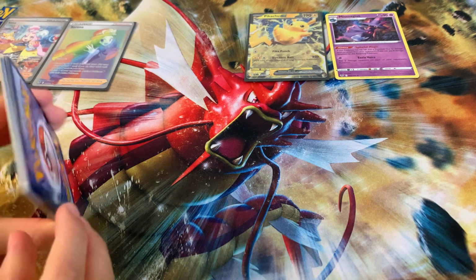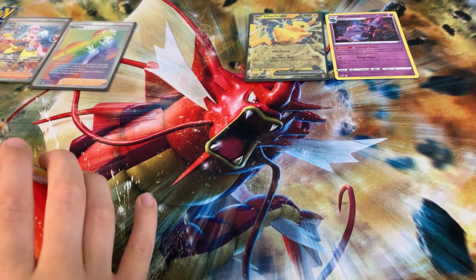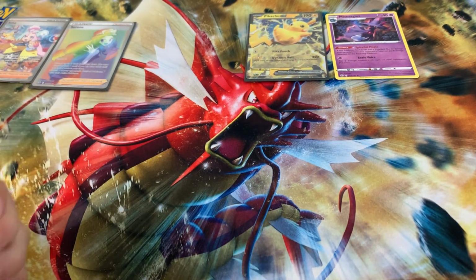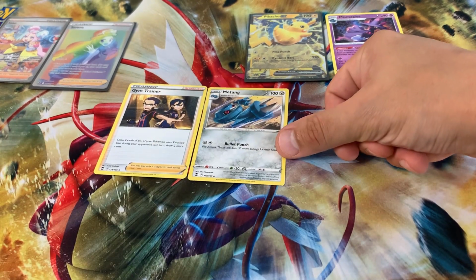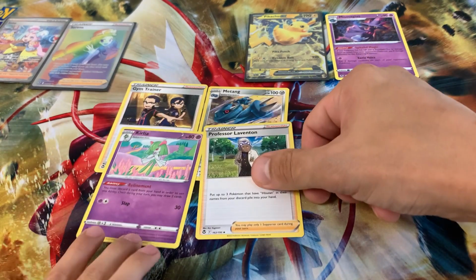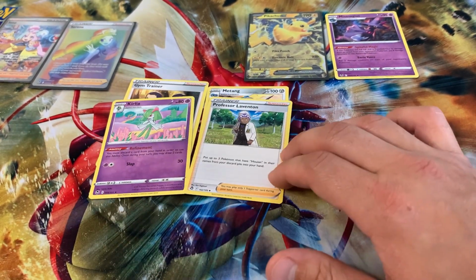Okay, and here we go. Did we do four to the front? I forget. No. Okay, here we go. Energy. Okay, out of the way. Three, two, one. Gym Trainer. Gym Trainer Metang with the 100 HP. Oh, Metang. That would have been a good fight. Three, two, one. Gorilla. Double. Oh, we're doing another big bonus points just to kick things off.